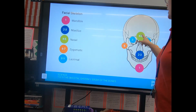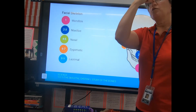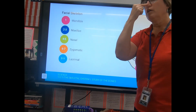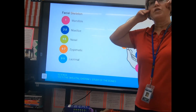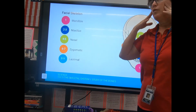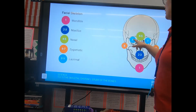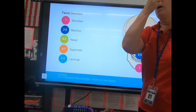Okay, 4 and 5 are your 2 nasal bones. So your nasal bones are up here. The rest of it is cartilage. You've got your zygomatic bones. This is what gives you cheekbones. Some people have more prominent zygomatic bones than other people. And your lacrimal bones. They're way in here inside the inner wall of your eye socket.